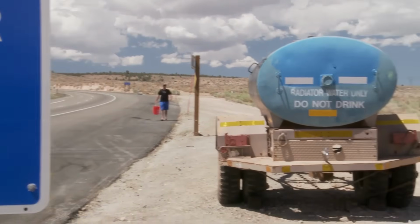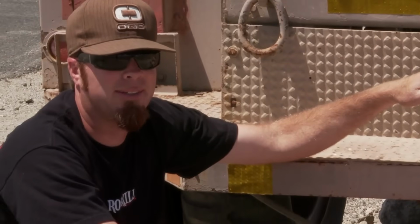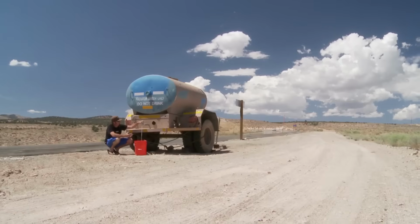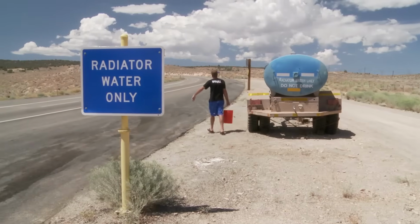Gotta get a raise for this. Oh, thank God. That was the easy part. Carrying this up that hill is gonna suck. Suddenly I have to pee. There could have been a bigger spout on here. Just saying. Up the hill.